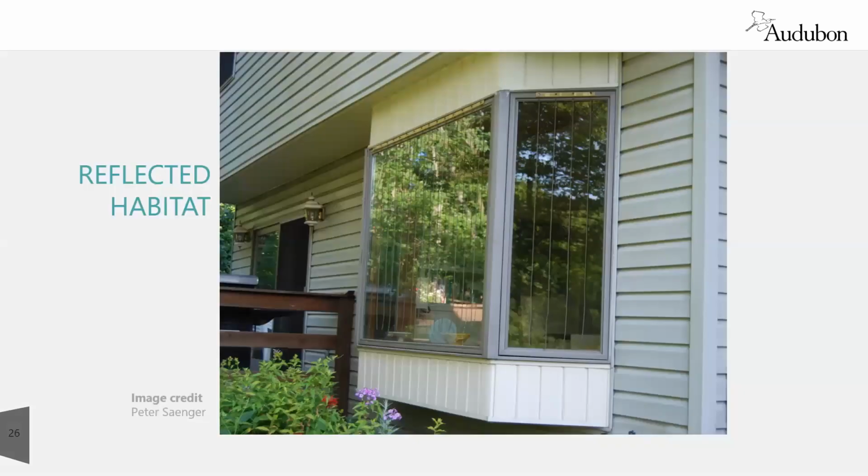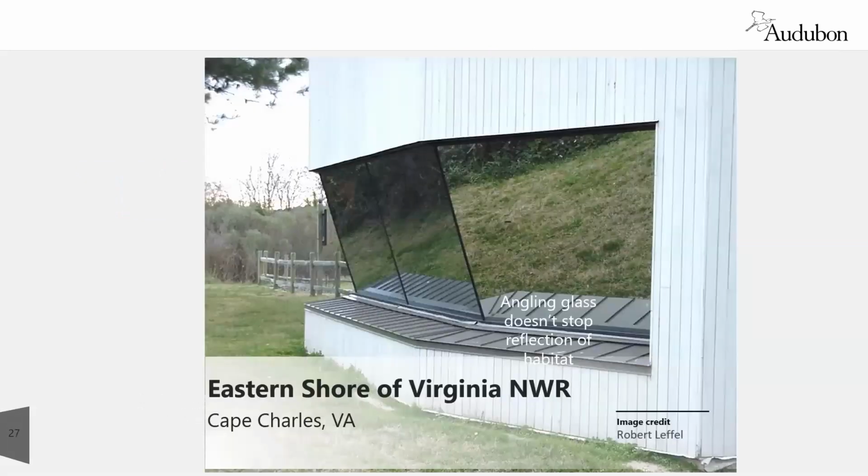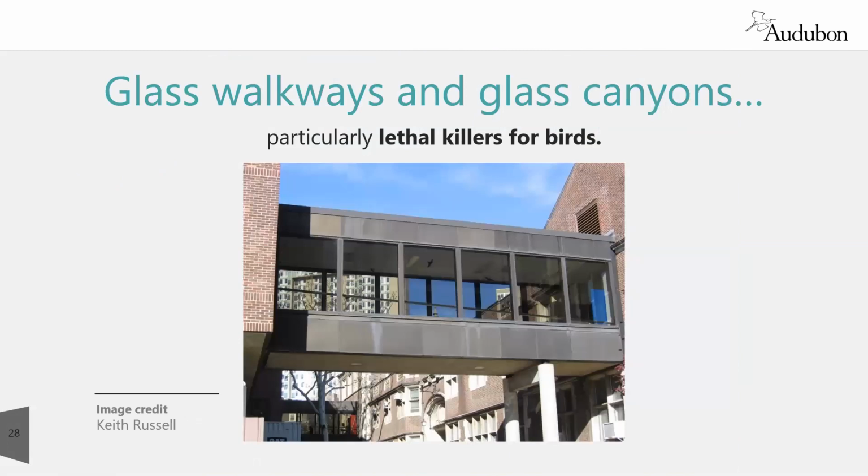The other kind is the reflected habitat. Without something to give birds a clue not to fly into it, you can see exactly why these reflected habitats can deceive a bird. They think they're flying right into that tree. The window you're seeing here has Acopian BirdSavers, which is one of the solutions we're going to talk about later. And also, angling the glass has been shown to be very ineffective unless it's an extreme angle. But it's mostly impractical in most cases and does not work to prevent bird collisions.